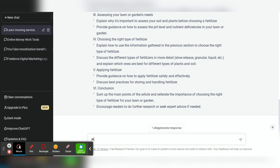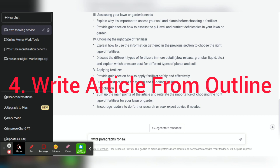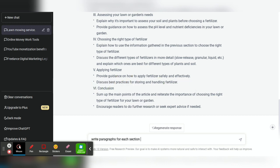Now that it has this information, if you don't know, ChatGPT can build upon your conversation. It builds upon what you already have used as input and output. So now it has that as output. Now watch this. Write paragraphs for each section with at least 2 paragraphs each.